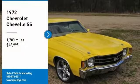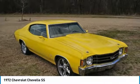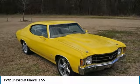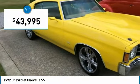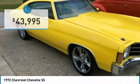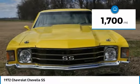1972 Chevrolet Chevelle SS for sale in Clarksdale, Mississippi. 38614. Look out, muscle car enthusiasts. This mid-sized muscle car is a true classic beauty that is ready to turn heads. It was upgraded to an SS and restored with nothing but the best quality equipment.